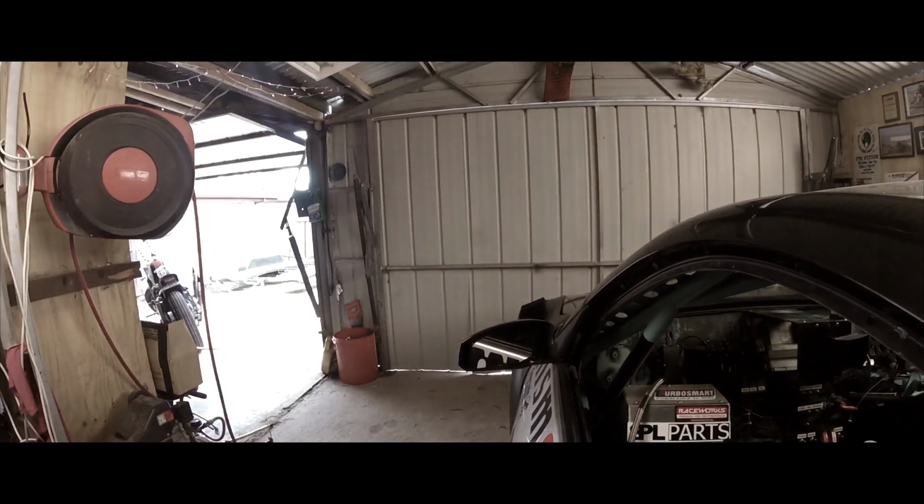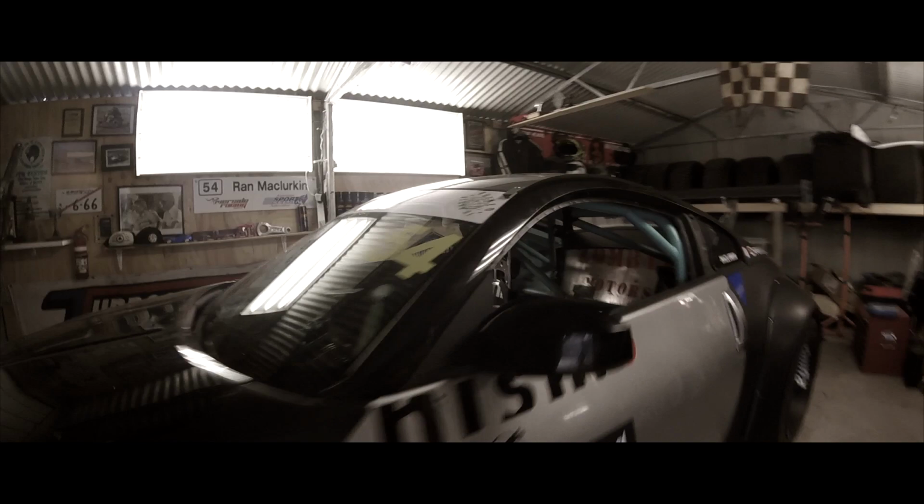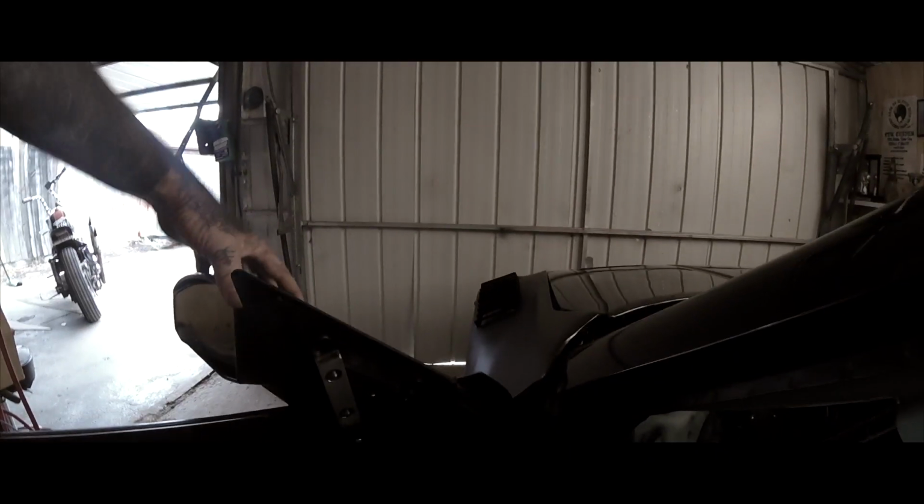Fitted the side mirrors. I had little tiny ones that I couldn't see anything out of, so changed over to some stock ones. Super basic mount, but it's solid, so that's going to work out really good.